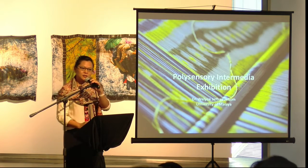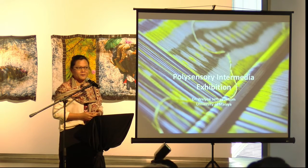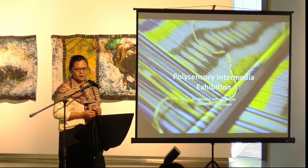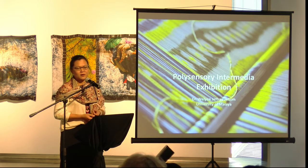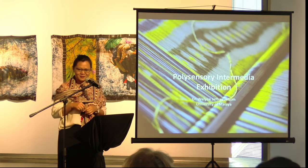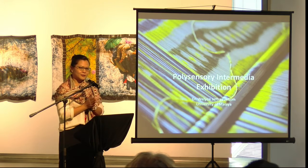So this exhibition is called Polysensory Intermedia Exhibition because I emphasize a few techniques where we are not just hanging the textile itself, but introducing not just the textile, but making visitors understand each of the motifs and also the design of each textile. And if you look at the Ilham Gallery picture in the last page, that is how I arrange the textile.